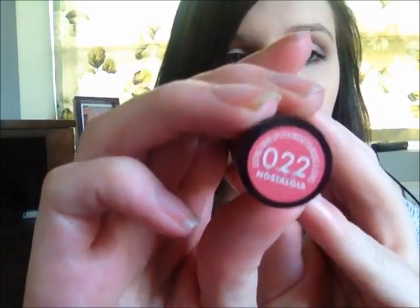So that's that one. From the original line again, the kind of burgundy brown packaging. This is in the color 022 Nostalgia. So that's what it looks like. I like the fact that the stickers on the bottom of Rimmel lipsticks kind of correspond with the color in the tube. So this is kind of more of a darker coral than the last one I showed you.